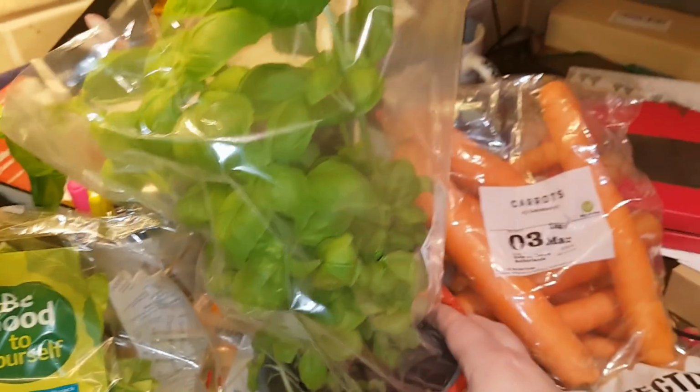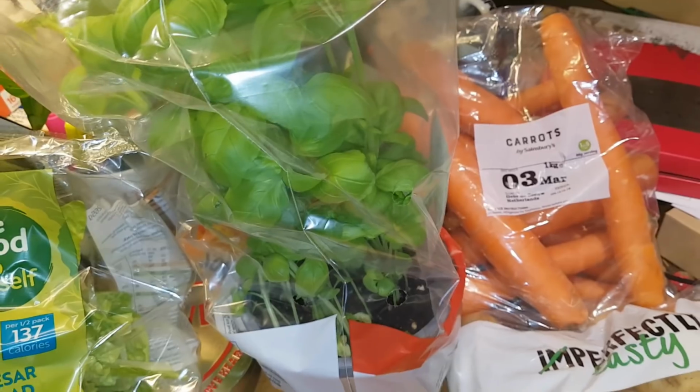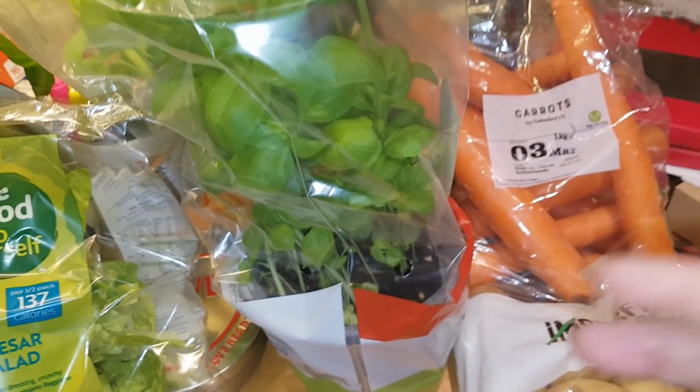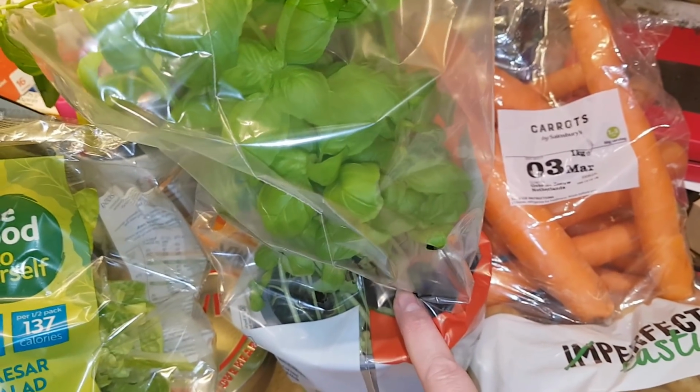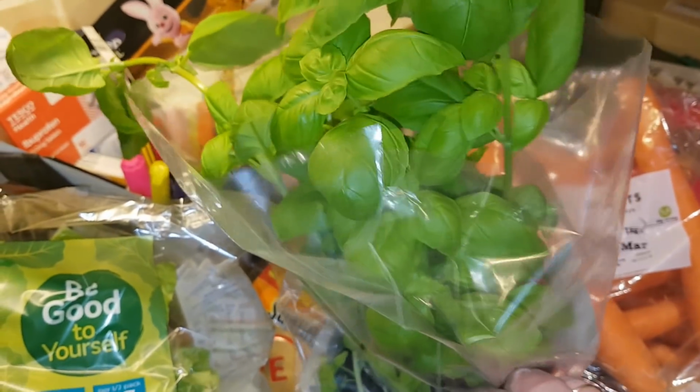So I bought this little basil plant, and I never have much luck with the basil ones. The parsley ones we planted out last year and they have grown and done well. Never have much luck with these basil ones, but it will keep him going in basil for the rest of the week, definitely.